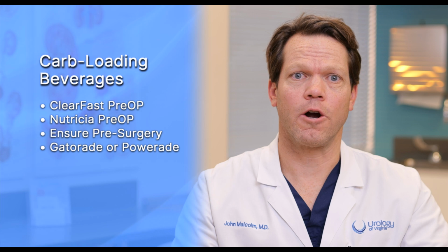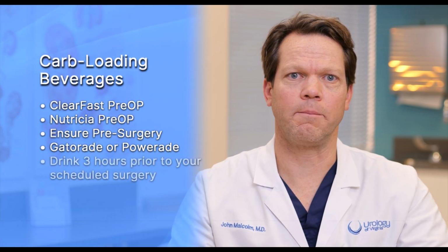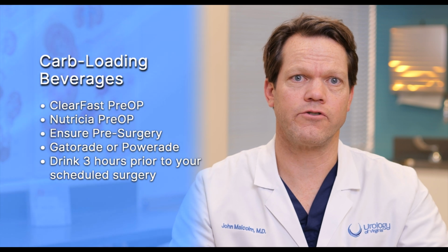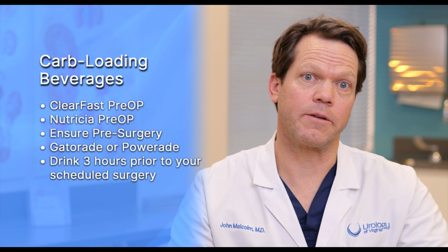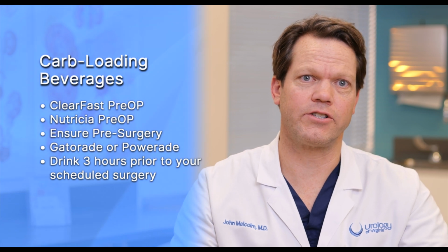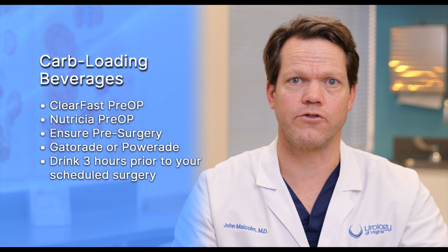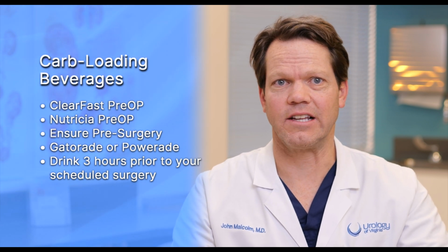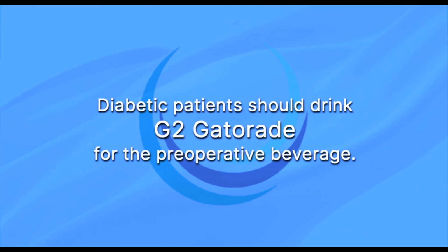You may drink any carb-loading beverage of your choice, but it is important to drink your carb-loading beverage 3 hours prior to your surgery start time. If you realize at the last minute that you have forgotten to drink the pre-op carb-loading beverage, it is best to just skip it, as consuming any liquids less than 2 hours prior to your surgery start time will result in a delay or cancellation of your surgery. If you have diabetes, you should drink G2 Gatorade as your pre-op beverage.